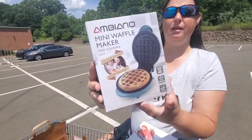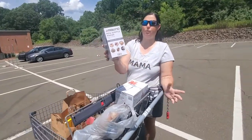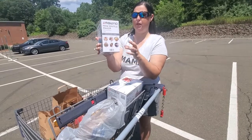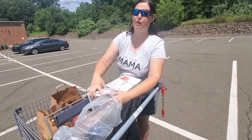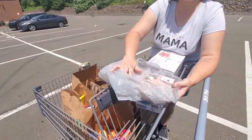Yeah, I got this mini waffle maker, and you can make, of course, regular waffles. I'm going to use it for the keto function because we'll be making some of the chaffles, which is mozzarella cheese and egg. It's a way of having a waffle without having all the breading.